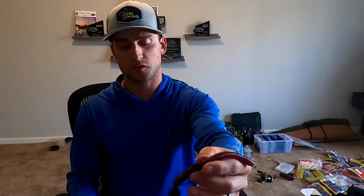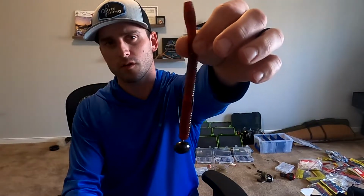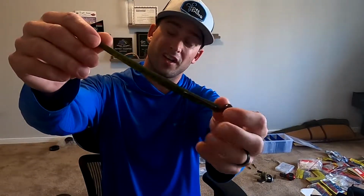When I'm fishing this thing, I'm making long casts. That's another thing I like about these two baits. The two baits I throw on it: this is a Magnum finesse worm, which I talked about in one of my earlier videos on shaky heads. I'll also throw it on this wobble head or hard head, whatever you want to call it, along with a long straight tail worm or a curly tail worm.